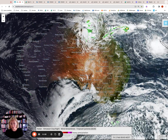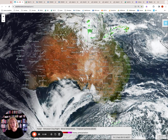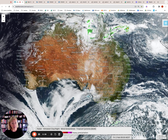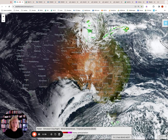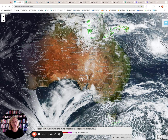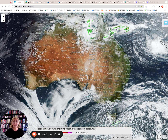High pressure is sitting right here over the bight. All of the heat that has built up over the interior is now being pushed down into the southwest, with some huge temperatures there yesterday afternoon. Cool changes moving through. However, the winds are going to turn northerly over South Australia, push that heat in. They're going to turn northerly over the southeast, push that heat in across the weekend, but then cooler air comes in behind it.